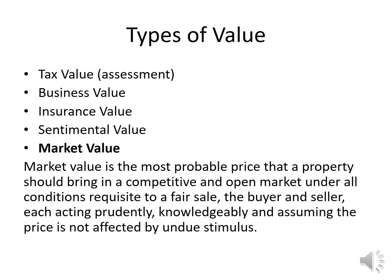Another value that you're often going to see is an insurance value, especially on buildings. That typically is not related to market value. If your sugar house burns down, it doesn't matter what it was worth if you could sell it. It matters what you're going to need to rebuild it. So that's an insurance value.